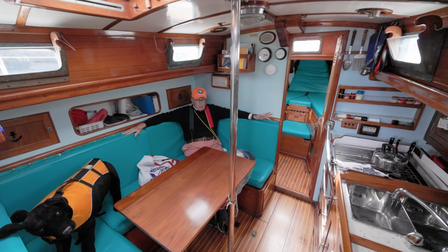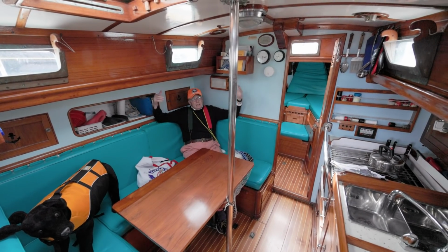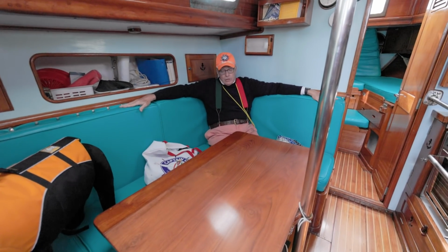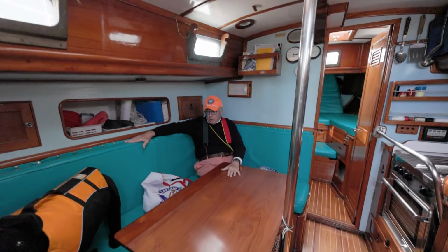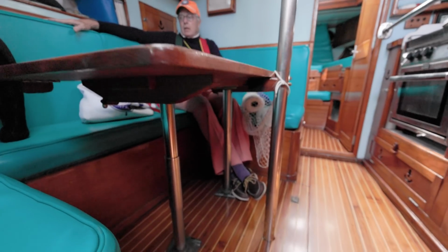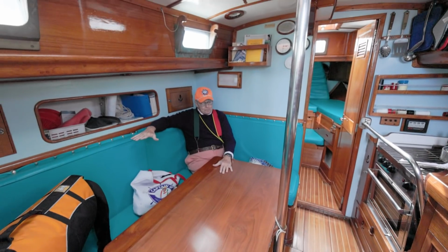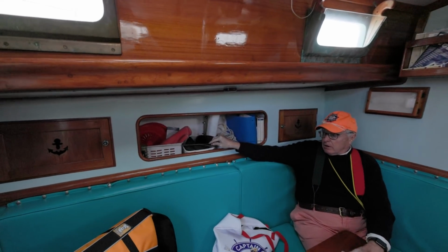Yawl rig, again, we like yawl rigs. And I just love being in here. This is like being in a museum or something. I'm sitting here in a good old-fashioned dinette. It has an up and down table here. This can go down and the cushions will come off and make a really nice big double right here in the main saloon. We've got good locker storage, a good library area here.